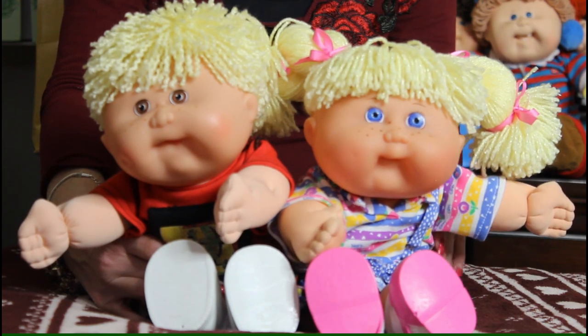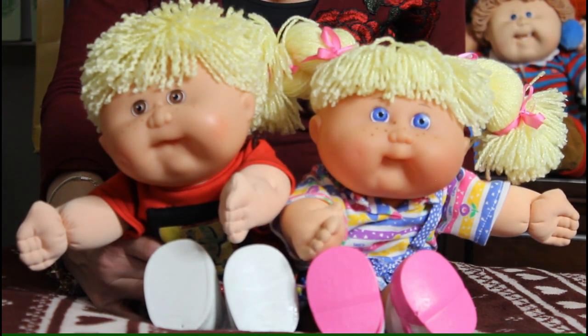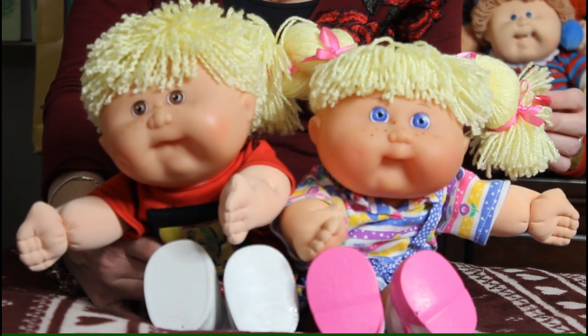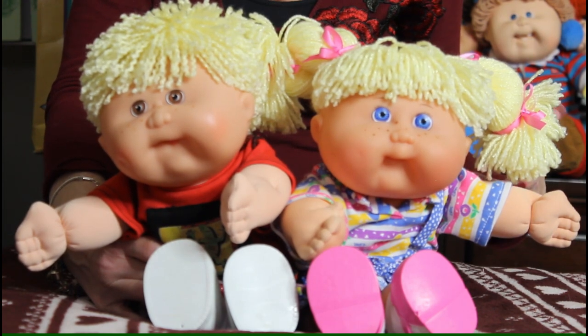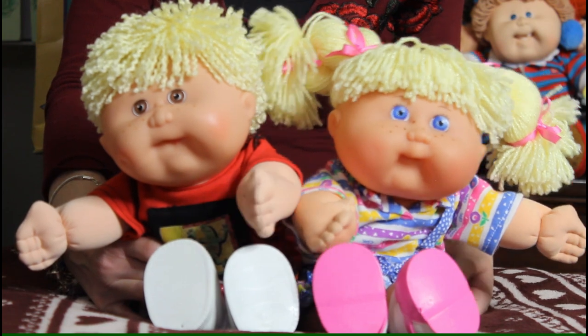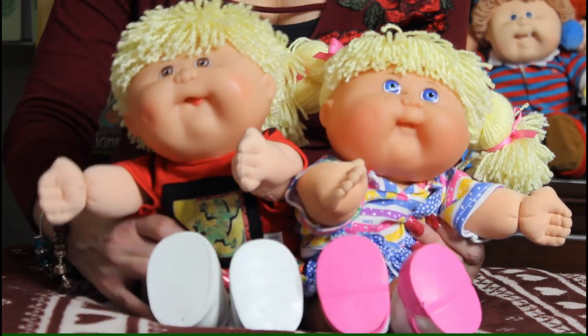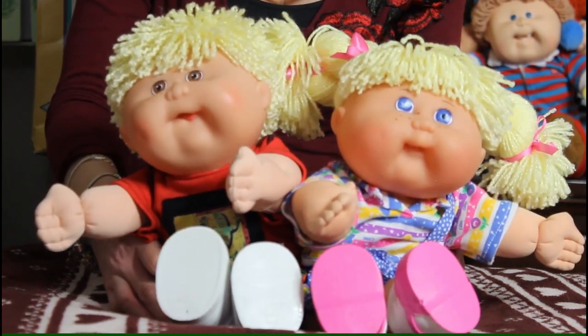I noticed that they used a lot of the same head molds. I'm not sure if they used all the same, but I'm pretty sure that they did. If you look at these guys, they really do resemble the Coleco and Hasbro kids, they're just a lot tinier. And their clothing is obviously different too, because they're smaller. But they came with really cute outfits and little chunky shoes.